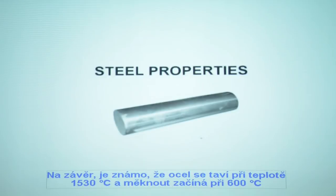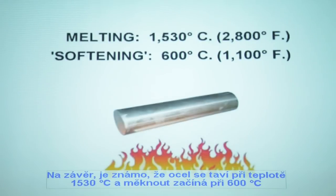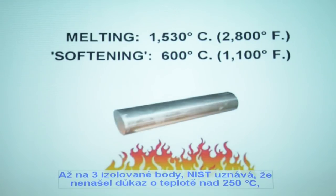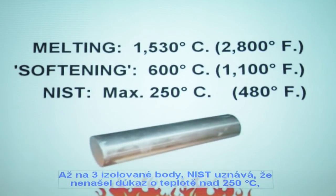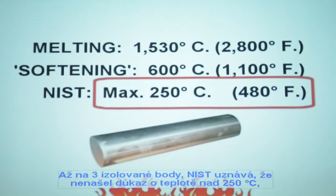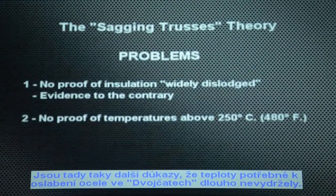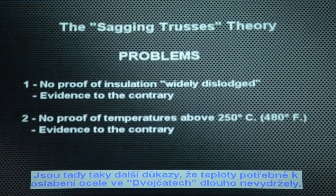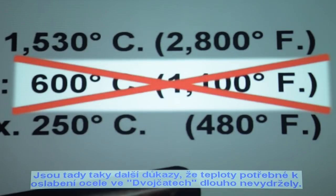In conclusion, the known facts are: steel melts at about 2800 degrees Fahrenheit. Softening can begin at about 1100 degrees Fahrenheit. Except for 3 isolated spots, NIST admits to have found no proof of temperatures beyond 480 degrees Fahrenheit, which is less than half the temperatures needed to seriously weaken steel. On the other hand, there is multiple evidence that the temperatures needed to seriously weaken steel were not reached for a sustained time in the Twin Towers.